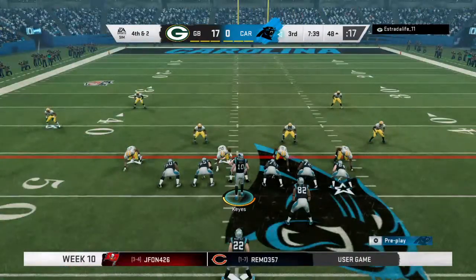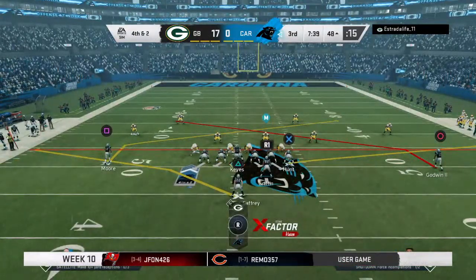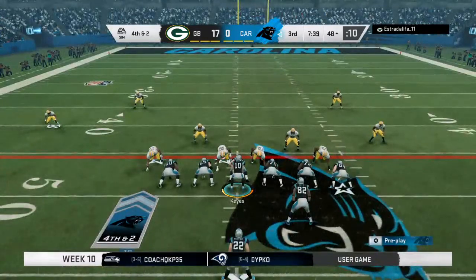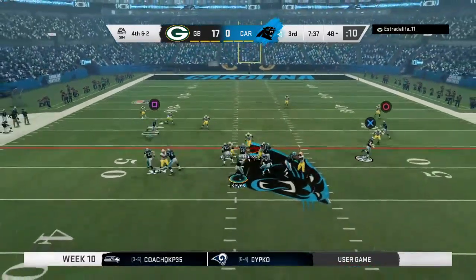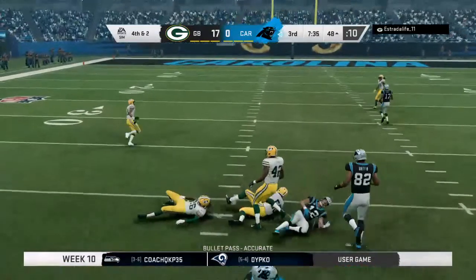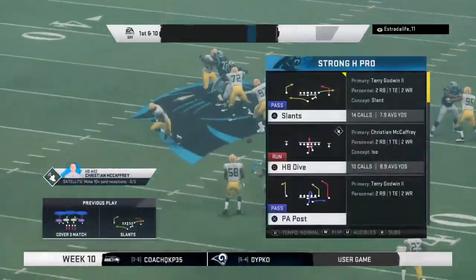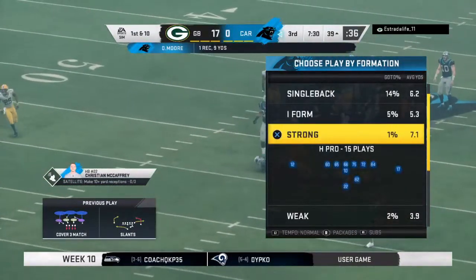Still just the 3rd quarter, but they've got to make something happen. I think they know that. They're going for it on 4th. Ready. On 4th down, Keys. And this is caught. He hits more. And he's got the first before he's brought down at the 39-yard line.